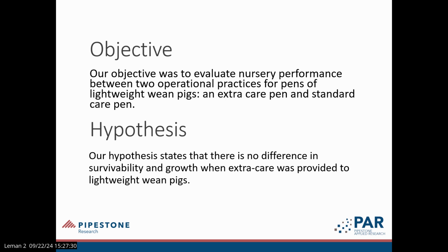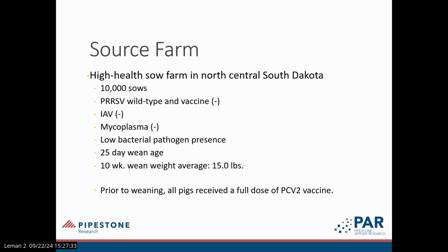These pigs were sourced from a 10,000 head sow farm in north central South Dakota. It's what in the system we would term as high health, which includes being PRRS wild type and vaccine negative, flu negative, mycoplasma negative, and overall they just had a low bacterial pathogen presence. They were 25-day-old wean pigs, and the farm had a 10-week average of a 15-pound pig. So overall, we had old wean pigs that were heavy, and they were just very healthy. Prior to weaning, all pigs received a full dose of PCV2 vaccine.